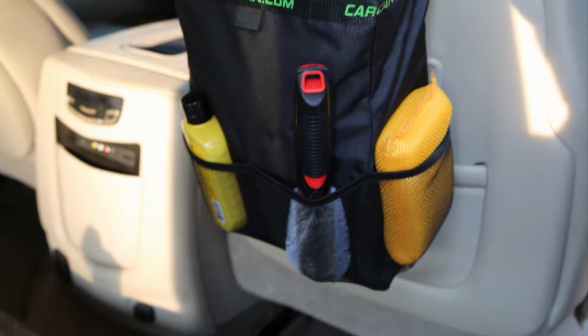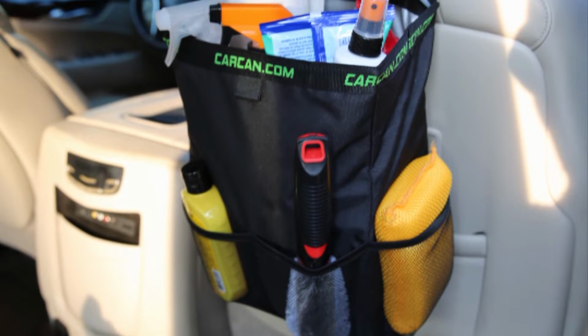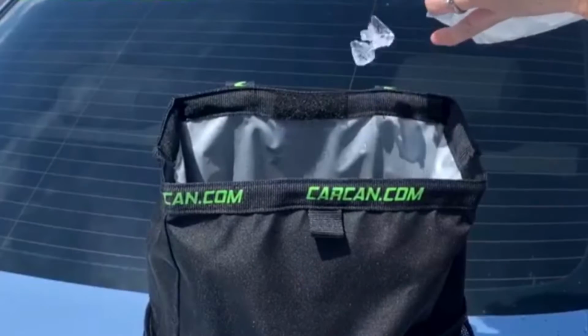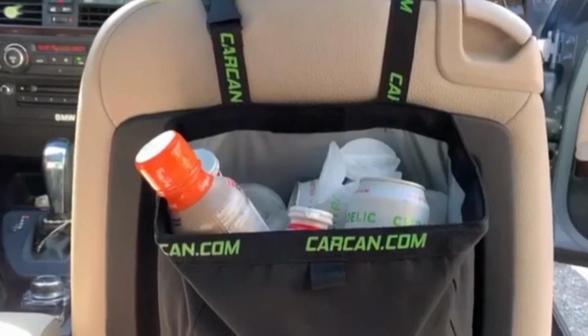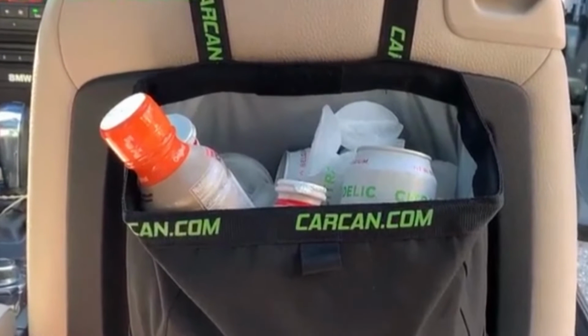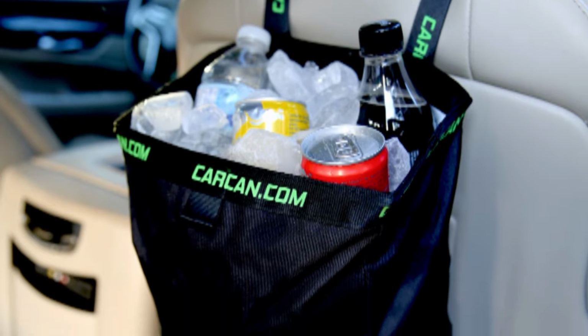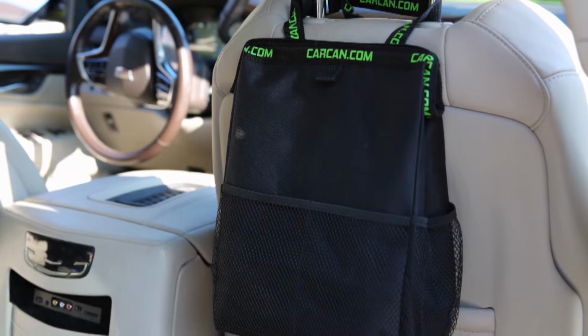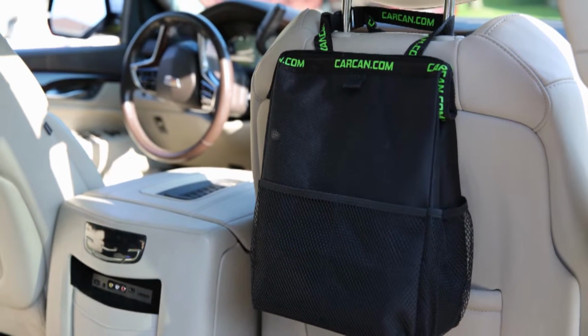The CarCan can actually be a storage bag for your school stuff, your work stuff, your cleaning stuff. It can also be filled with ice and used as a cooler. Perfect. On a quick trip to the grocery store, if you've got some frozen food, it's a perfect place to throw it. Even your lunch, if you're going to work and working all day, you can keep it in the vehicle and keep your lunch nice and cool, so when you come down at 12 p.m., it's nice and fresh.